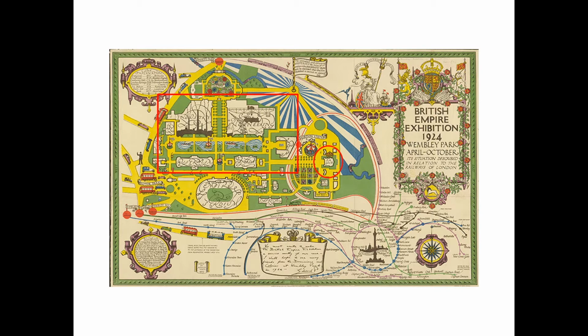To the right of the large red rectangle, you can probably see a red circle, and this gives us the location of one of the most important buildings at the exhibition. This is the HM Government Building, and this stressed the importance not just of the overseas territories, but of Britain itself, and in particular the history of the empire, albeit from a British point of view.